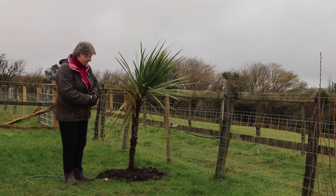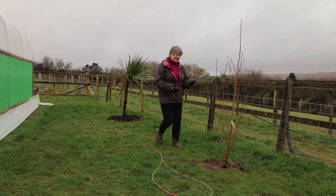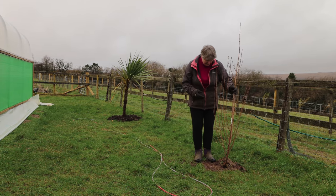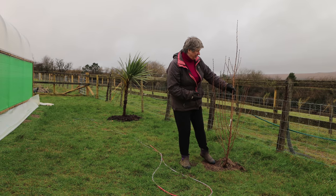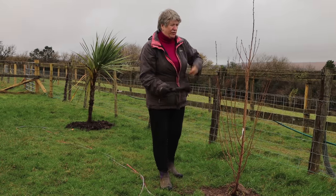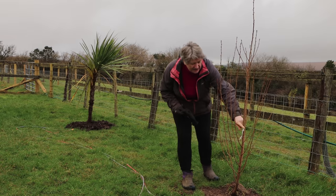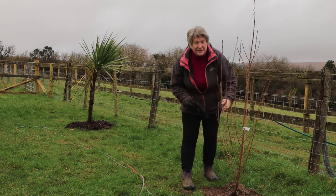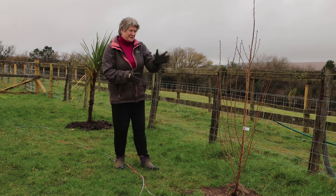I absolutely love cordylines, and I love the maturity and how it adds some instant height to this brand new garden space. And then here, already a slight victim of the wind, this is a cherry. It's a flowering cherry rather than a fruiting one. It's a Japanese flowering cherry, and it's called Snow Goose. It's going to have white flowers all over it.